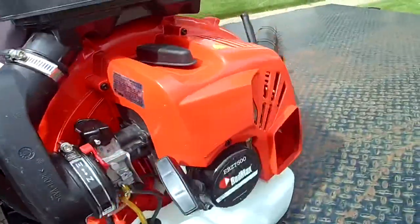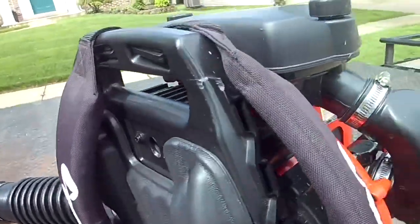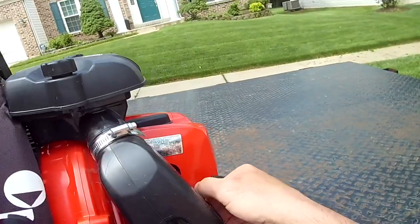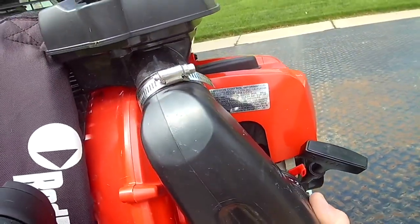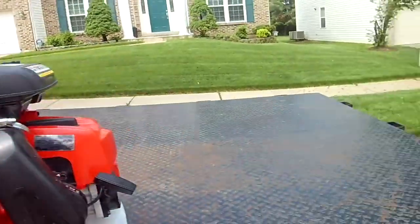And then my blowers are always the Red Maxes, either the 75s or the 85s. I have a couple 85s. I use them mainly for leaf season. I use the 75s for lawns. I got a couple of each. So that's kind of how I do it.